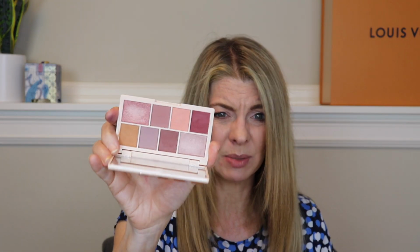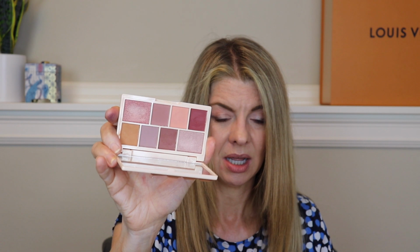All right, these two, I haven't even thought about these since I did my declutter video 2 years ago. These are from I Heart Revolution. And while they were lovely color stories and I think pretty good quality, I mean, that's kind of a fun color story. And this is the Rose Gold Chocolate Palette. Pretty, right? It reminds me of like a Huda. Didn't Huda do a bigger palette that has all these colors in it?